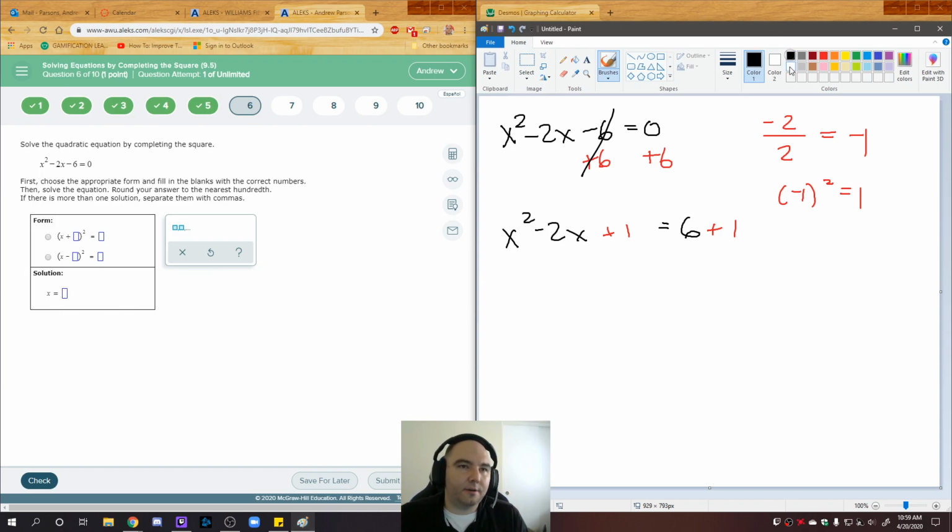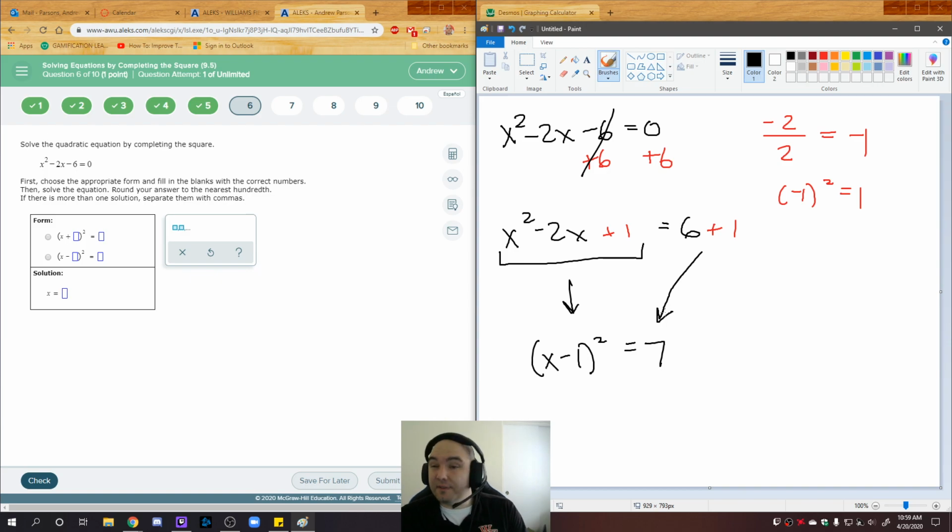Anyways, now that I've added 1 to both sides, I can write this. I'm not even going to write the x this time. I'm just going to write it as x minus 1 squared equals 7. I saved even more steps. How did I know to write this exactly as x minus 1 squared? Well, minus 1 was the half number, and therefore that's what I put in here. Whatever the half number is, you put x and then the half number, just like that.